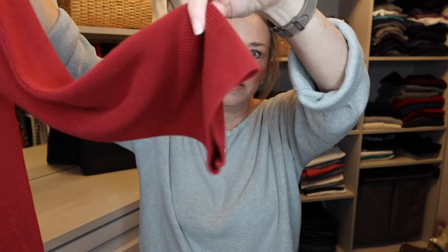Okay, so first of all, let's talk about this sweater. I love this sweater. It is just this most wonderful boat neck, kind of a light shaker knit. I don't even know if you'd call it that. It's a Banana Republic sweater. I got it in two colors. I got this one first and then I got the gray. I love it. It's got just sort of a no band kind of a sleeve to it.